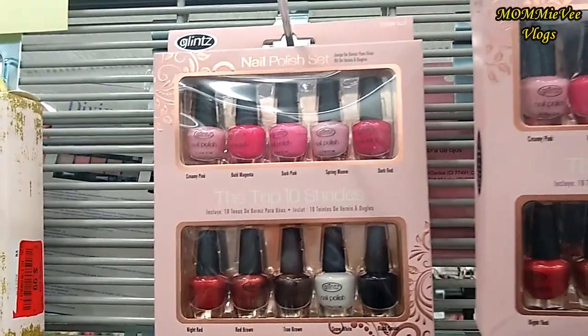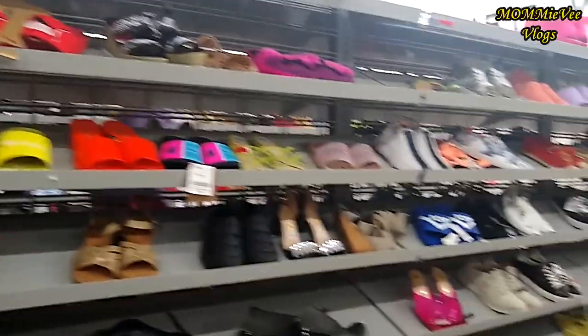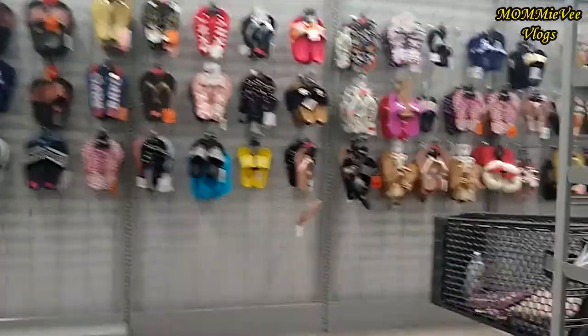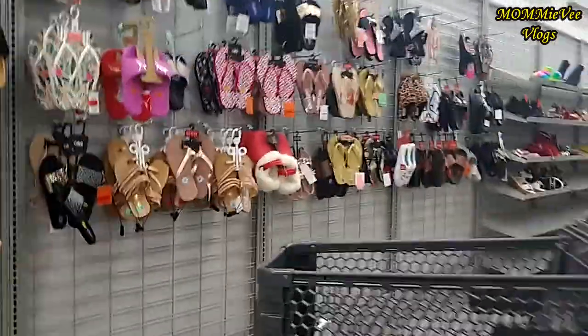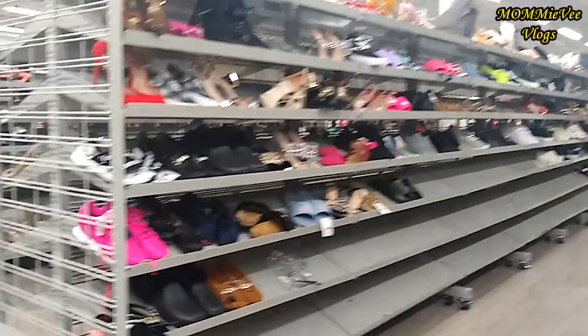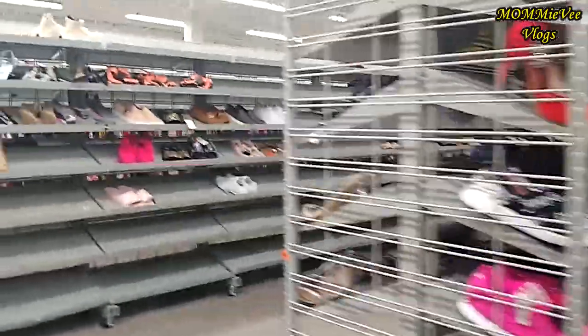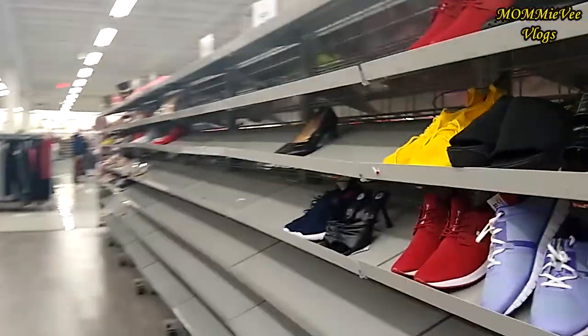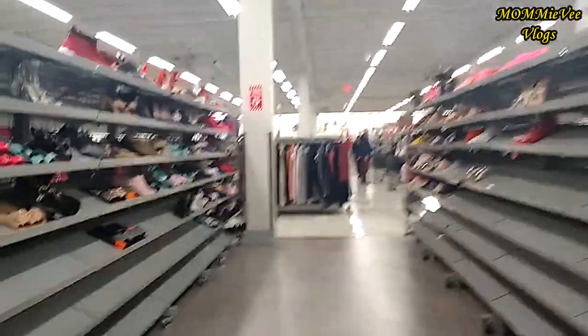That is the top 10 shades. So in this section, mga shoes. If you want to get new shoes, sneakers, slippers, just head to Burlington and get some for yourself. And sometimes may mga stock silang bago ngayon, I think, because katatapos lang ng holiday, so konti lang ang stock nila. So probably pag summer marami nang stock yan.